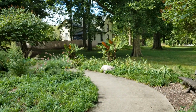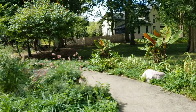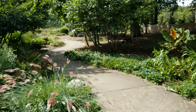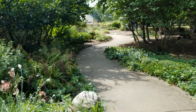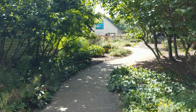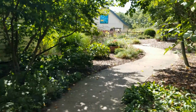The farmhouse is a Park District residence where one of the staff can live and help to monitor the park. This is early September, so everything's still in full bloom. Very lovely.